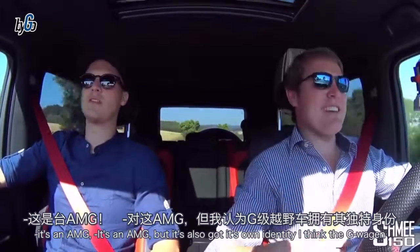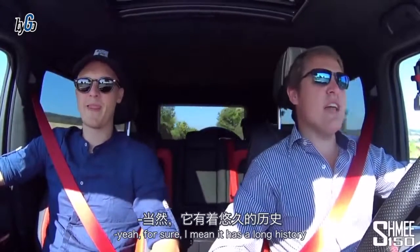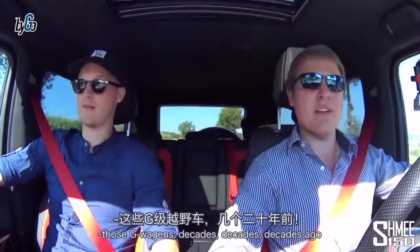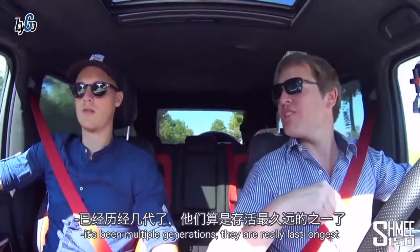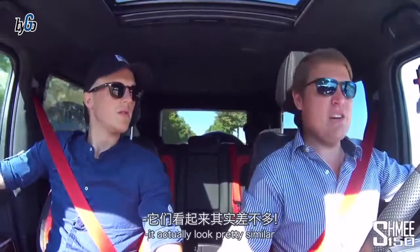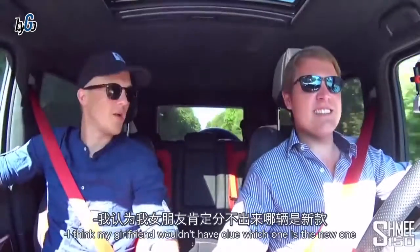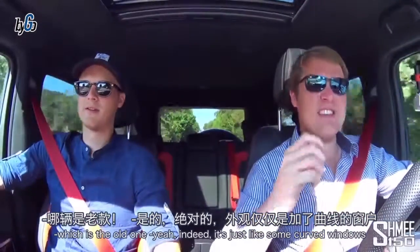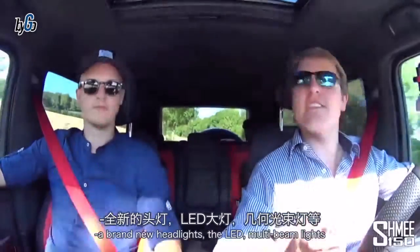It's an AMG, but it's also got its own identity, I think, the G-Wagon. Yes, for sure. It has a long history. The first G-Wagons, decades and decades ago. There have been multiple generations. They have really long life cycles. That's the crazy thing. And if you put this car alongside one of the old ones, they actually look pretty similar. To a non-car aficionado like we might class ourselves as, I think it would be hard to tell. I don't think my girlfriend would have a clue which one was the new one or the old one. Yeah, indeed. It's just slightly more curved windows, upgraded headlights, the LED multi-beam lights.